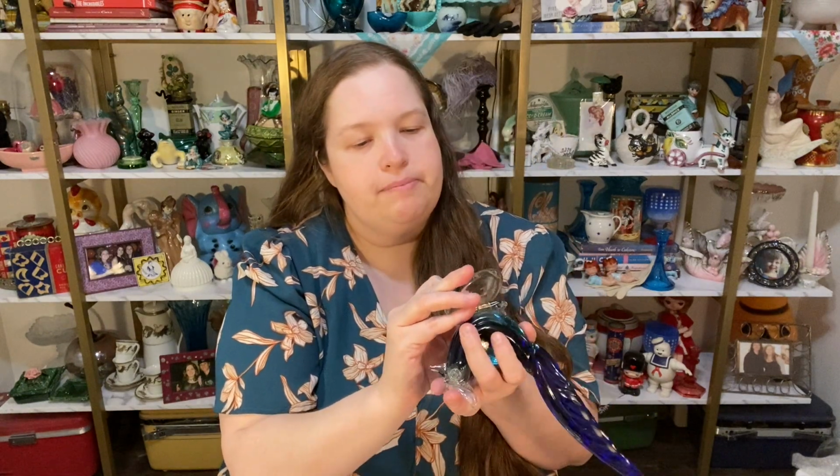Absolutely gorgeous. I grabbed this amazing glass bird. I haven't researched it. I don't know who makes him, but his blue is just stunning. His pontil isn't perfectly rounded off, so I don't think he's Murano, but he's really cool. I like him. I found some player piano rolls.